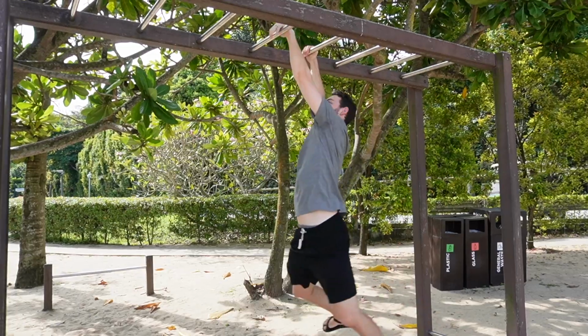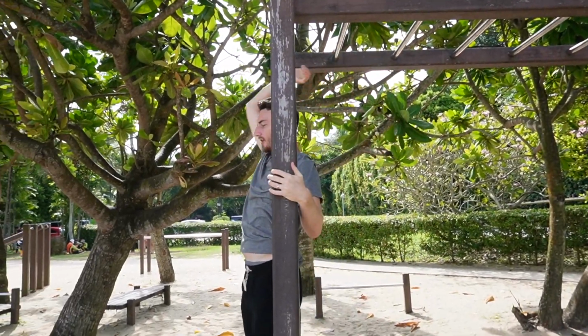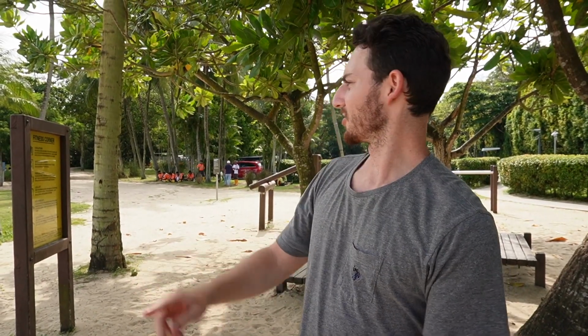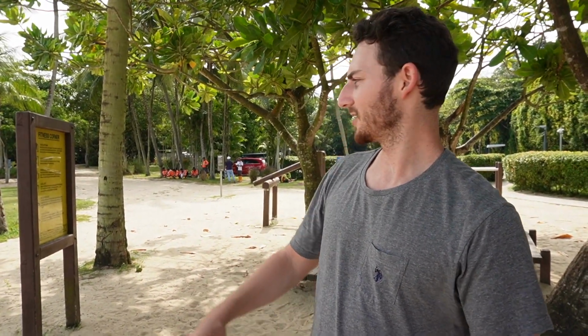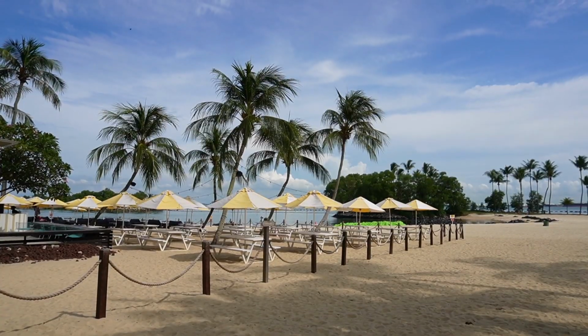Oh yeah. So much fitness. Oh, there's so many different things here. Chin-up bar, horizontal ladder, which I guess is the monkey bars. Parallel bars, log lift, sit-up bench, push-up bar. All that's here. This is the best beach so far.